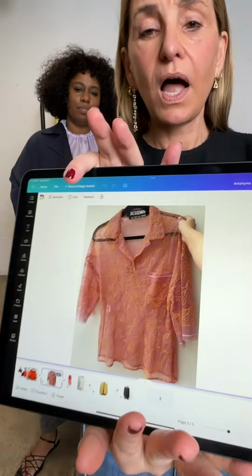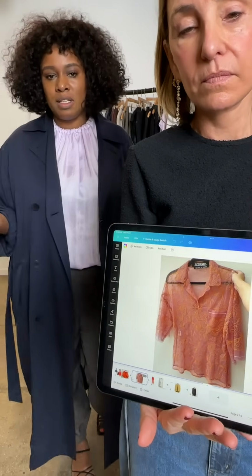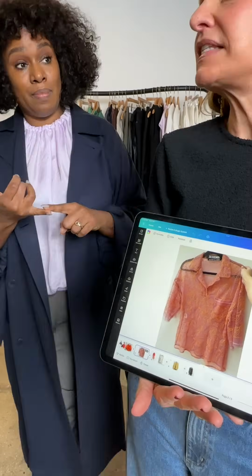So the Jacquemus top here was sent to you. I've gotten a lot of your problem children, and we've talked about them, and a lot of them fall into this category. So that's a great fabrication and a very basic fit. So you think, okay, it's a polo. This is going to be an easy thing to digest. I wear polos all the time.